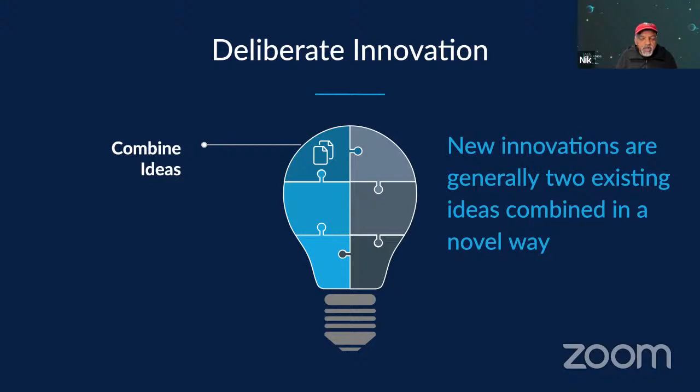When you look at many new innovations that occur in the world, it's oftentimes really 2 existing ideas, or sometimes more, combined in a very novel way. And then you get something new and interesting. So you don't have to look for something brand new. Just look at what's existing and combine it. Let me give you an example.